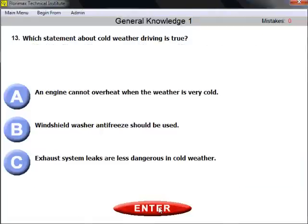Question number 13. Which statement about cold weather driving is true? Again, the type of question you are asked is just to choose one right statement. In this particular case, you need to create an association. Cold weather driving, washer antifreeze should be used. We're not talking about Florida or California, but about really cold weather driving. Windshield washer antifreeze should be used.